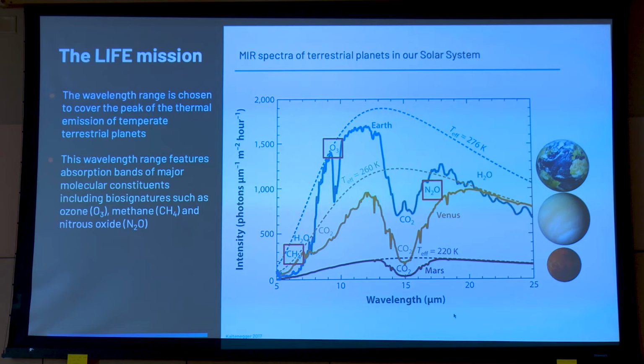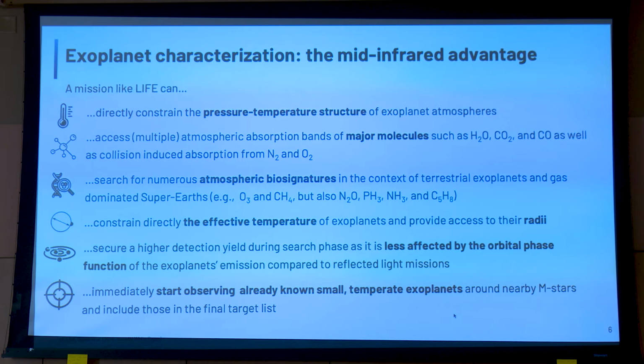I wanted to put in this somewhat boring slide, but I think it's important because it really summarizes nicely what I believe are some of the key advantages of doing mid-infrared observations. And again, this is just to remind all of us about these features. So one is clearly that we can measure the pressure-temperature structure of an exoplanet atmosphere directly, because you're probing the whole emission going from the surface up through all of the atmosphere. We have access to multiple absorption bands from major molecules. And also here, these multiple absorption bands turn out to be useful.